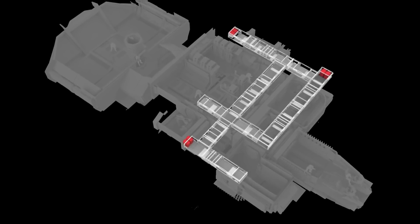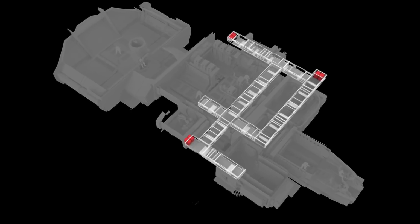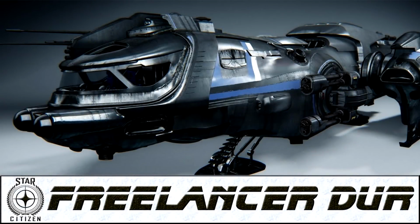My personal opinion, still the best smuggling ship is the one they don't expect you to be smuggling in. And in my case, I think the Freelancer DUR is actually my favorite for that, because it carries just enough cargo, and with long-range sensors and long-range scanners as a deep space explorer, you can see them before they see you. Best way not to be scanned is just not be there.